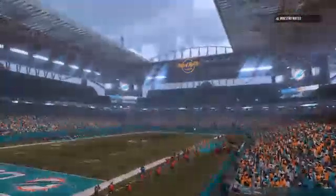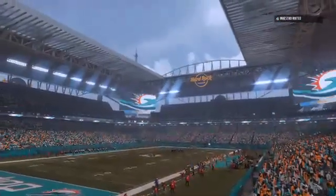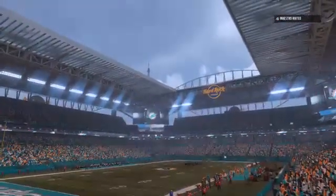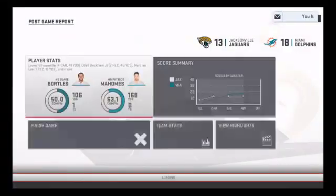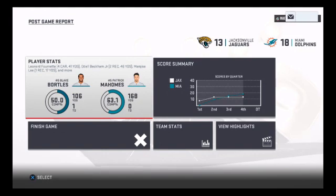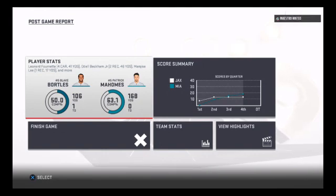So for the Dolphins, they get win number 10 on the year as they move to 10-1. And they will hit the road next week for a date with the New England Patriots. Meanwhile, for the Jaguars, they go down to defeat for just the second time in 11 games so far. And they will try to turn it around next week as they head down to Carson for a matchup with the LA Chargers.